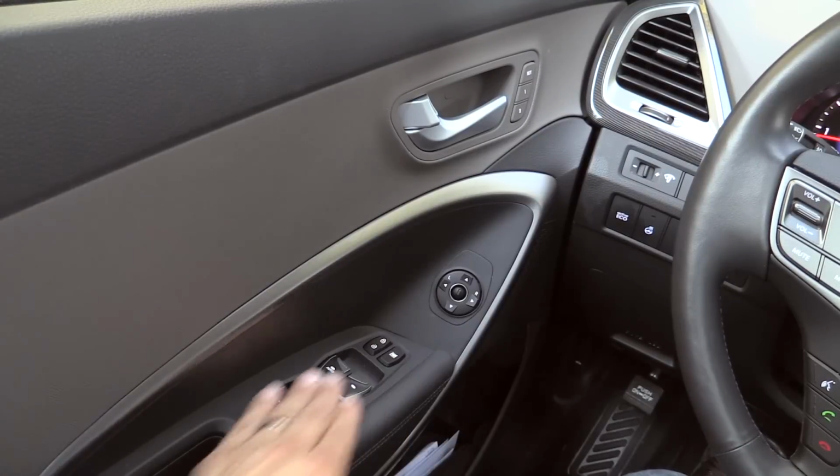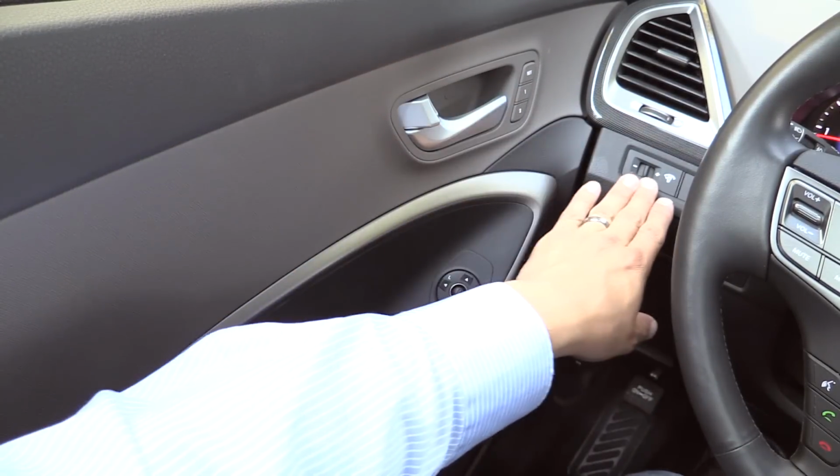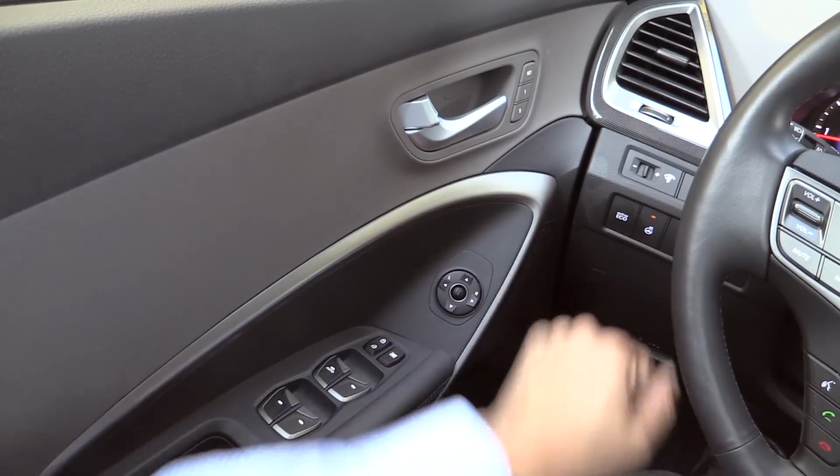Moving over to the driver's left, we have our window controls down here, mirror controls, two position driver seat and mirror memory, dimmer, active eco button, and our heated steering wheel button.